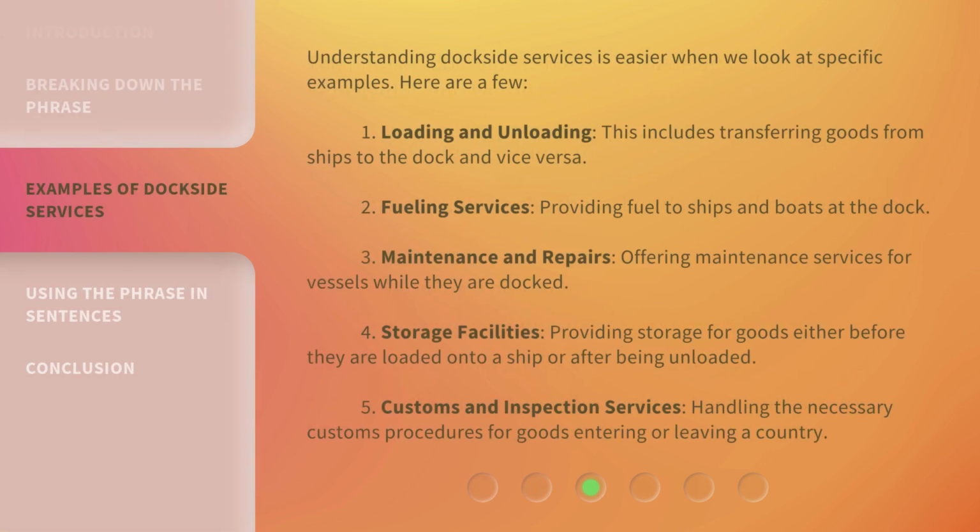Understanding dockside services is easier when we look at specific examples. Here are a few. 1. Loading and unloading. This includes transferring goods from ships to the dock and vice versa. 2. Fueling services. Providing fuel to ships and boats at the dock. 3. Maintenance and repairs. Offering maintenance services for vessels while they are docked.